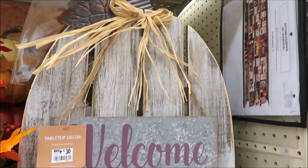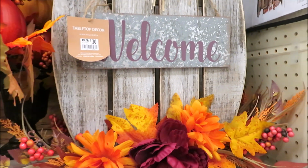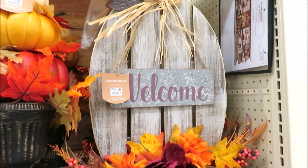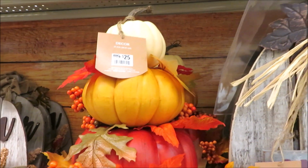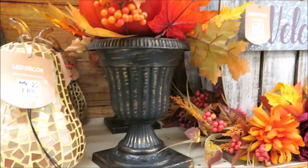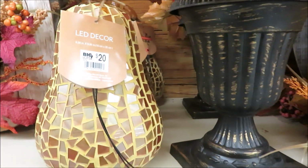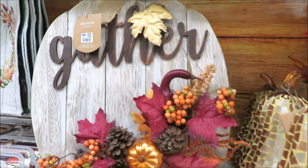Fall decor is hitting the shelves at Big Lots, and they've got a few different themes going on, but one thing I'm seeing in all of them is plenty of burgundy. We're going to start out with this collection that's more of all the traditional colors, and then towards the end of the video, we'll see all the things that they're calling boho.